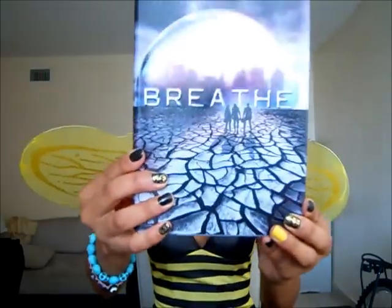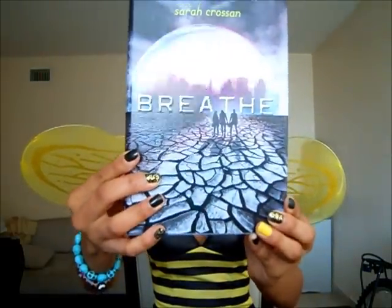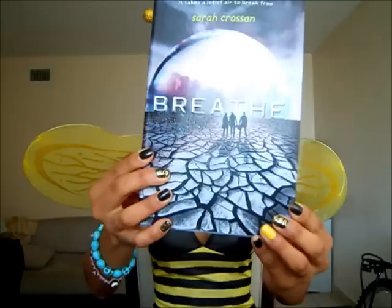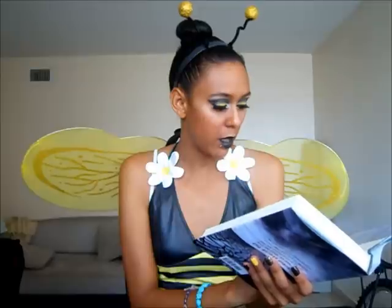This next book I actually picked up a few weeks ago, and it's relatively new, and this book is Breathe. Hopefully you guys can get a pretty good view of this book. I know there's a little bit of a glare. And this is Breathe by Sarah Crossan, and it says on the top right here, it takes a lot of air to break free. And it's essentially about these three young kids, Alina, Quinn, and Bea, or Bay, B-E-A.